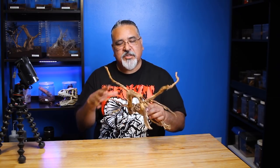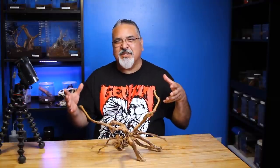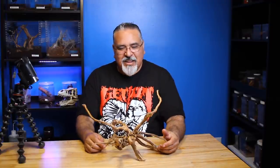I ended up picking up some spider wood, and spider wood looks like this, and it's basically roots, I believe. This was much larger when I got it, but I've since cut it to pieces, and you'll see that also. I wanted to put something a little bit more aesthetically pleasing to add some anchor points and have them reweb the enclosure because I didn't like how it was looking.